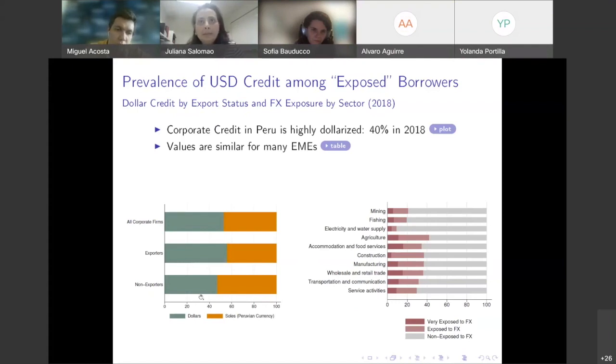It separates firms between exporters and non-exporters and shows the share of dollar credit. Here we can quickly see that this is not just exporters trying to match the currency of their revenue to their liability. While exporters have a slightly higher share of dollar debt, non-exporting firms also borrow in dollars a lot. In Peru, we actually can do better than that. This is the other graph with 3 colors. We separate it by sectors.